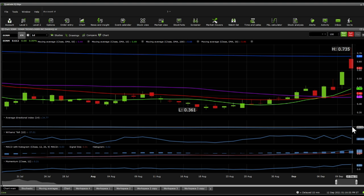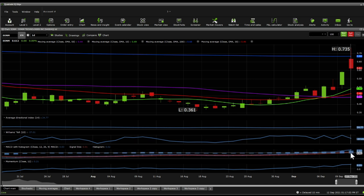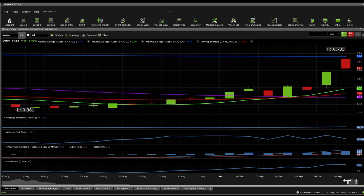I'll talk a bit more about that, but Williams Percent R, which is very similar to the Relative Strength Index, is not showing that this one is overbought or oversold, but rather on the neutral level. And on the MACD, we're able to see that the stock on its own is showing really nice momentum, a really nice strong growth. Similarly, the momentum itself is showing that.